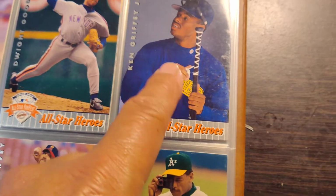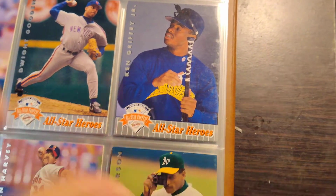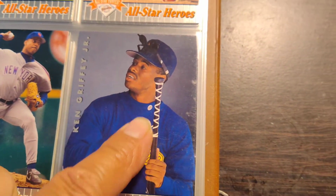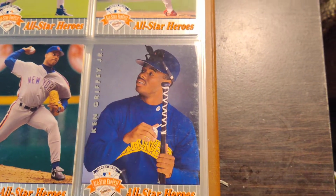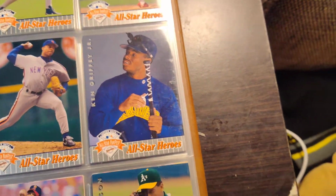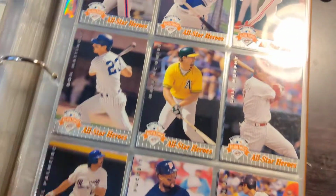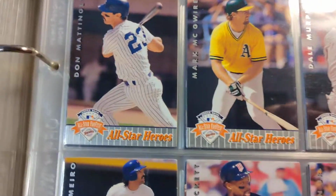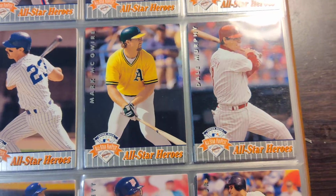Because I see the bat boys doing this all the time. It's rare that I see players do it on their own. But if you've ever done this before, or you ever played baseball and taped your own bat, that's not easy to get that perfect. That's skills. That's some skills right there, Essa. All right, you got Hojo, Wally Joyner, Don Mattingly. Like I said, these are all big names, dude.